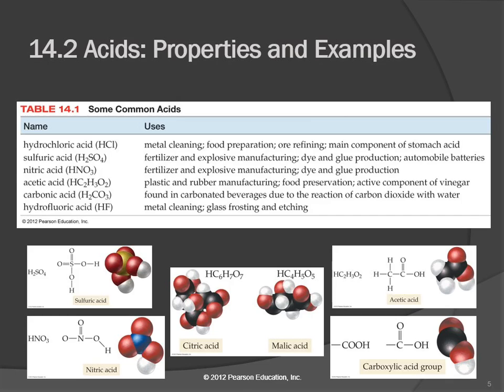These are some examples of acids. We've heard of these because we learned how to name them. Here are uses for them. They're used a lot in cleaning, manufacturing. You need them in fertilizers and different things.